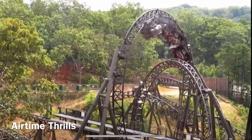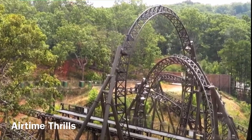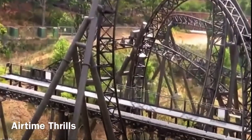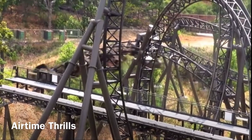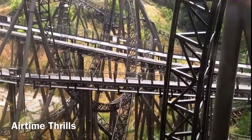At the number 2 spot, we have Time Traveler, a Mach Extreme spinner. Now this coaster is a prototype, so it's not very intense, but it's still very intense, which doesn't make any sense. Once you ride it, you'll know.